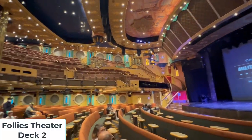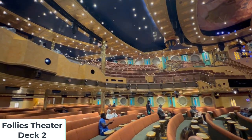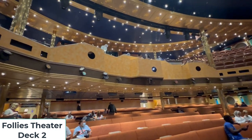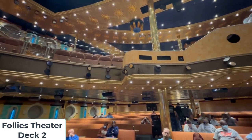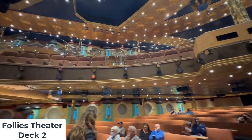Follies Theater was stunning, with all the decor and colors. This is a wonderful stage to see some amazing shows on with top-notch performers, as well as the always funny Love and Marriage show. If you haven't seen a show on the cruise, or any cruise, you are missing out.